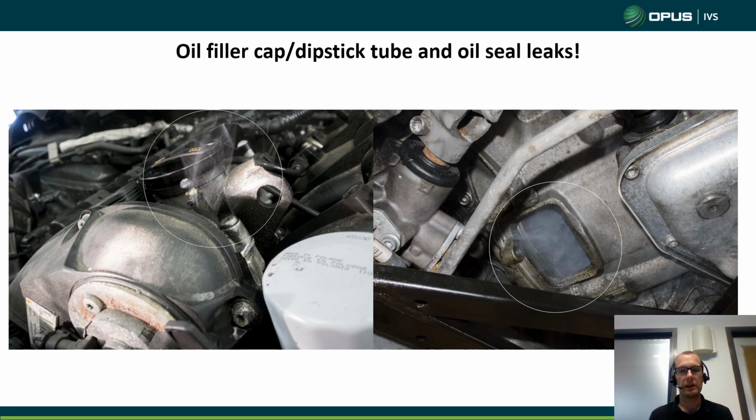So these are some of the highlights from that link there. But if you wanted to have a look at the link, I do recommend it. It's a very good file to have a look at. But these are the most common areas that we see.